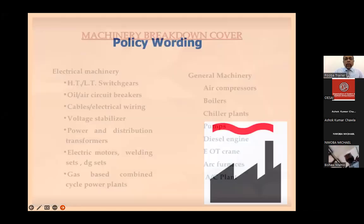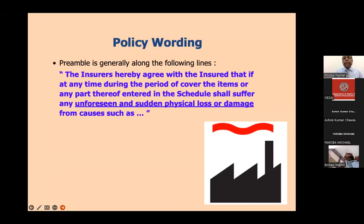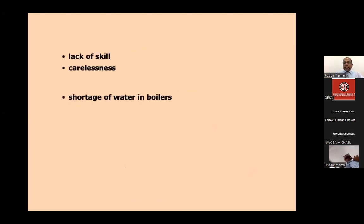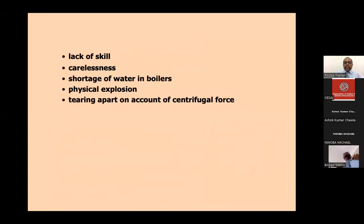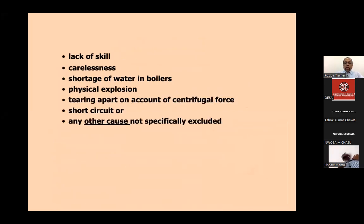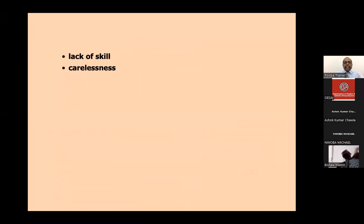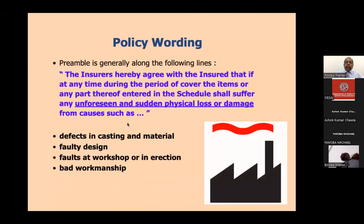So moving on to the MB policy, the policy wording. Basically, this is the policy wording. Now, this is called the operative clause. Unforeseen and sudden physical loss or damage from any cause such as defects in casting material, faulty design, faults at works and erection, bad workmanship, and it goes on to other items as well. Lack of skill, carelessness, shortage in boilers, physical explosion, short circuit, or any other cause not specifically excluded. So you can see here, the coverage is very wide.